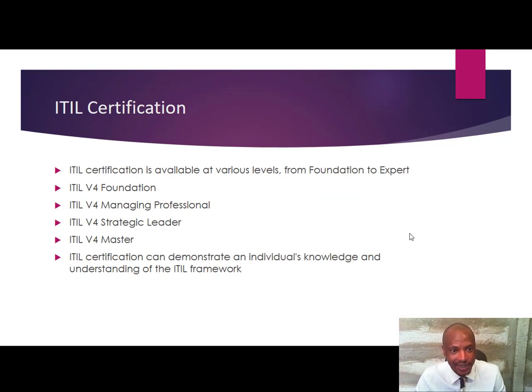And then ITIL certification. ITIL certification is available at various levels from foundation to expert level. ITIL V4 is the latest version of ITIL. V4 has a certification of foundation, which is the most basic one that you will start with. And then after completing the foundation certificate, you are eligible to do ITIL V4 Managing Professional. V, which stands for version, is a version of ITIL, and this one is the latest, version 4.